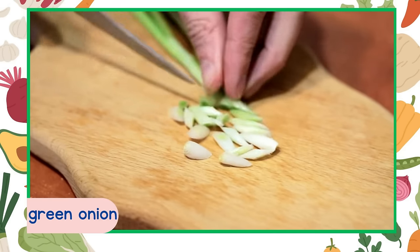Now let's name all the fruits and vegetables we just learned. Potato. Cucumber. Peach. Pea. Strawberry. Orange. Watermelon. Pumpkin. Pear. Banana. Broccoli. Tomato. Pear. Carrot. Apple. Grapes.